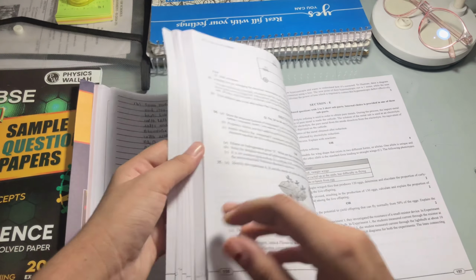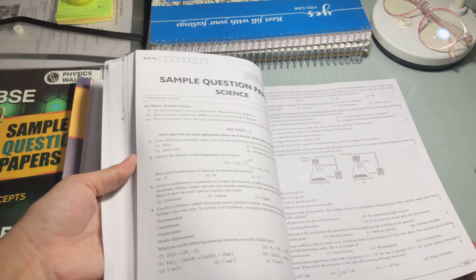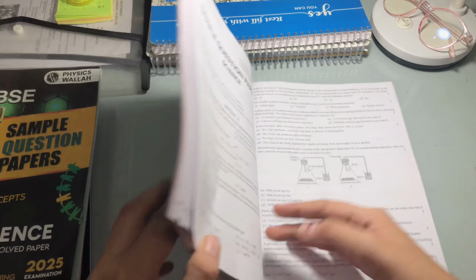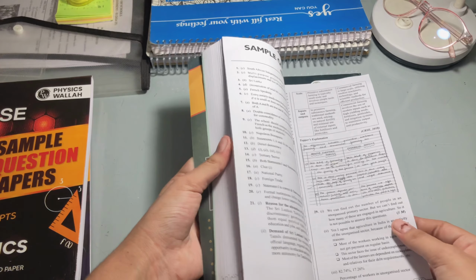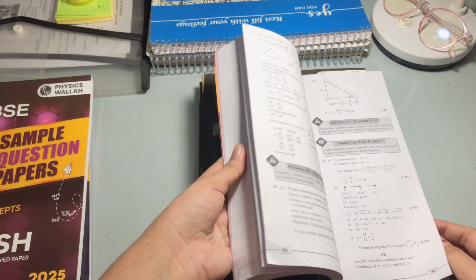So if you guys are planning to buy a book for practicing sample paper or thinking ki mujhe kaun si book refer karni chahiye, so you guys should definitely buy this book. And the same thing we can see in the other books too, like social science and mathematics.